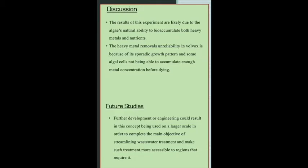And another factor that could have affected it, or an error that went wrong in the experimental process, is, according to past research, pH plays a huge factor in bioaccumulation by algae. It regularly affects trophic transfer between the cell membrane and the extracellular fluid.